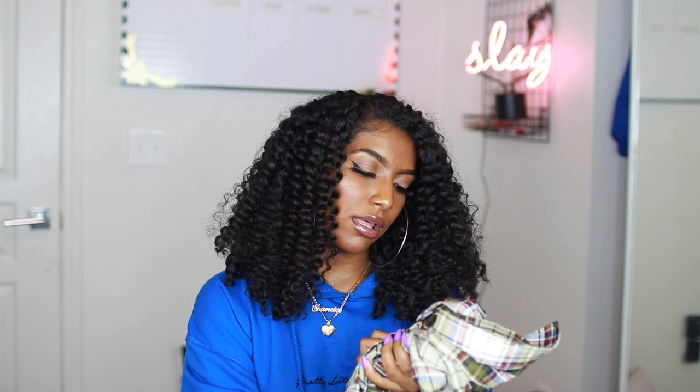So I also picked up this dress right here. This is called the Khaki Check Print Oversized Maxi Shirt Dress, and I got this in a US size 6.